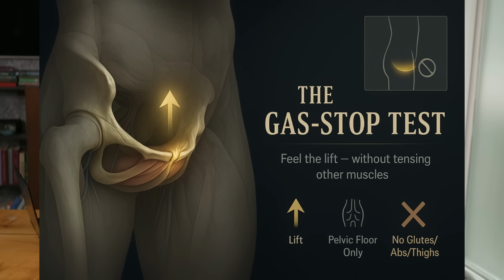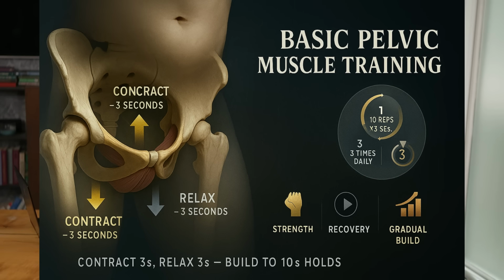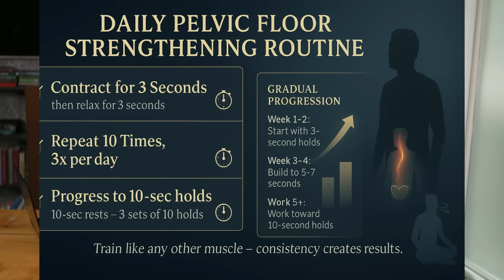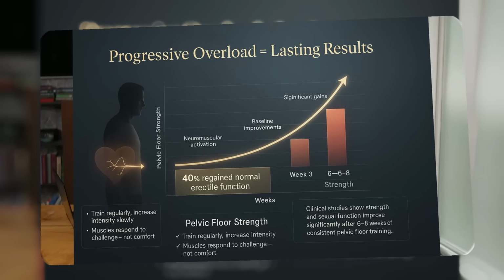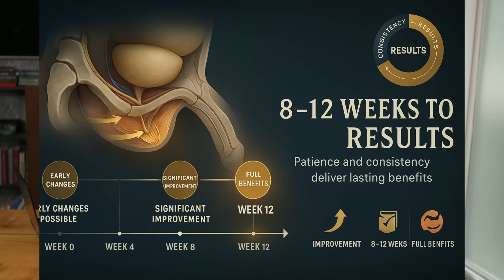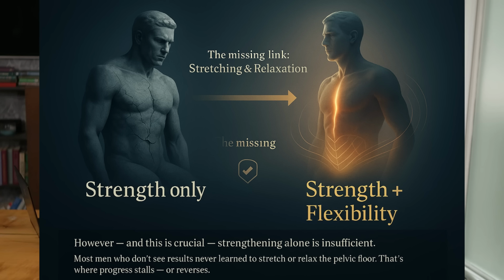For basic pelvic floor strengthening, contract these muscles for 3 seconds, then relax for 3 seconds. Start with 10 repetitions, 3 times daily. Gradually increase to holding for 10 seconds with 10-second rest periods, working up to 3 sets of 10 repetitions daily. The key is progressive overload, just like any muscle training program. Studies show that it typically takes 6 to 8 weeks of consistent training to see significant improvements in muscle strength and sexual function. However, and this is crucial, strengthening alone is insufficient. You must also incorporate pelvic floor stretching and relaxation techniques.